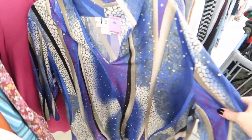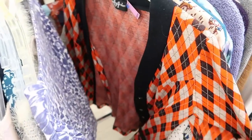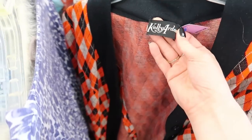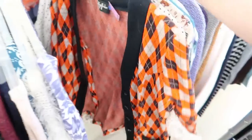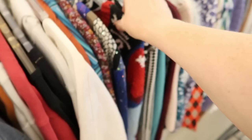This would be fun to wear to bingo night. Look at this. Little Argyle cardigan, vintage. Oh, that's way cute, that's a yes. You know how you see a glimpse of something on the rack and you don't know what that is, but you know what it is? Like I know this is probably an eagle eye knit sweater with teacher themes on it. Let's see.